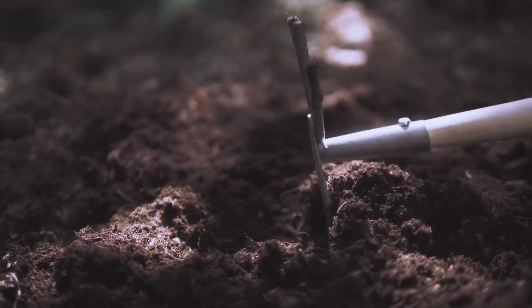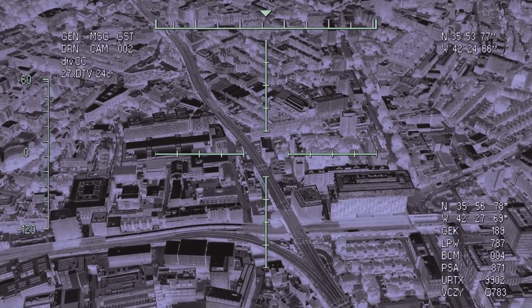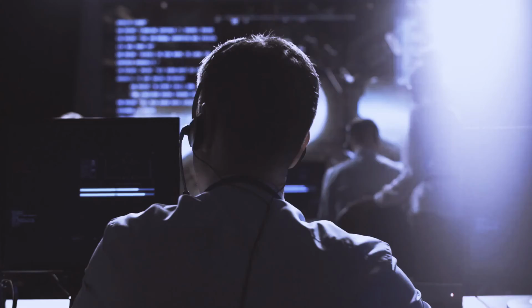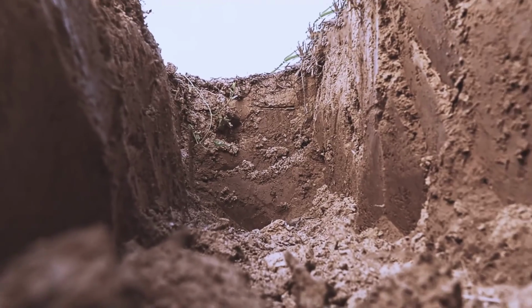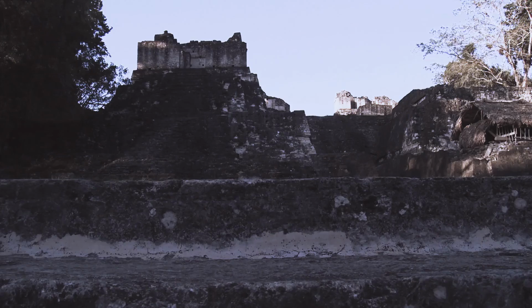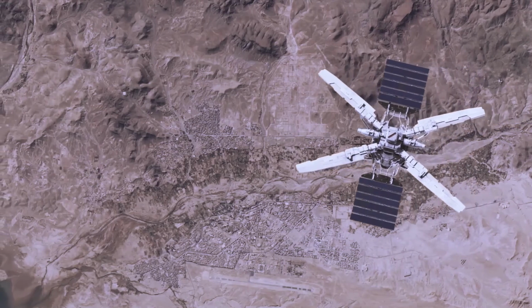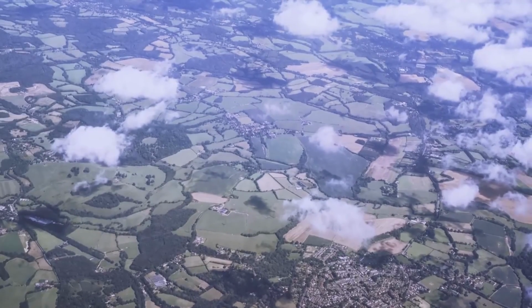In order to assess whether there is something hidden under large canopies of vegetation or not, she uses infrared technology, for instance. A major recent discovery in Brazil was done in a similar way. Satellite imagery detected a network of trenches dating back to 200 to 1200 CE. These suggest settlements that could have supported around 60,000 people. But in this case, the satellite imagery did indeed correspond to what was on the ground.